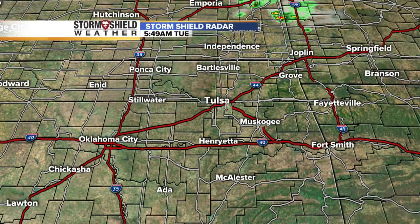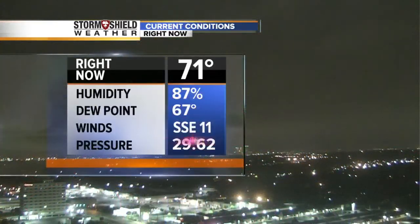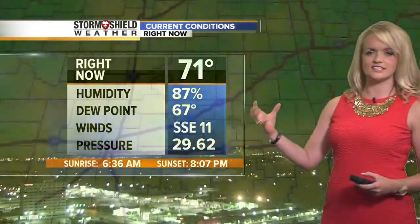This morning it's quiet. We do have a few clouds across the area, lots of moisture in the air. You'll feel that as you step out the door this morning. Our current air temperature is 71 degrees, but our dew point is at 67. So again, dew points start getting up there in the 60s and 70s. It's a lot of moisture in the air to work with.